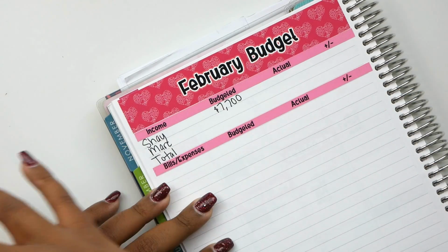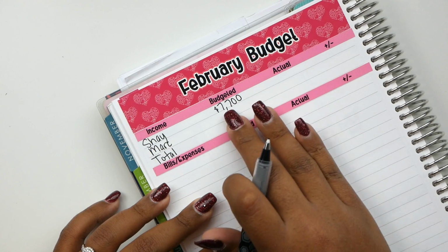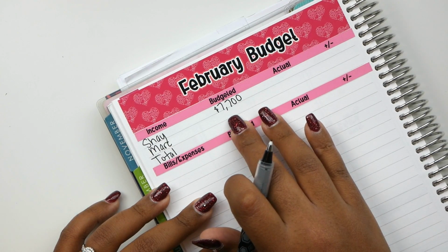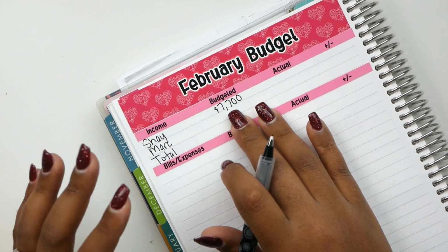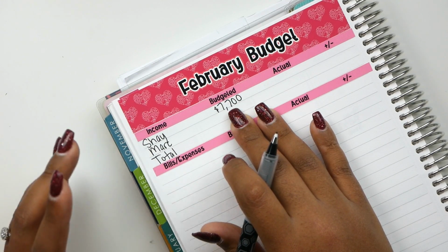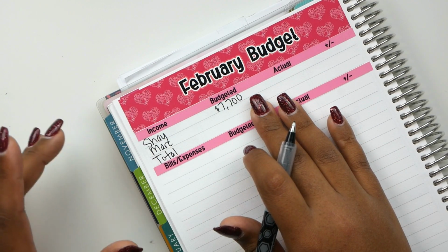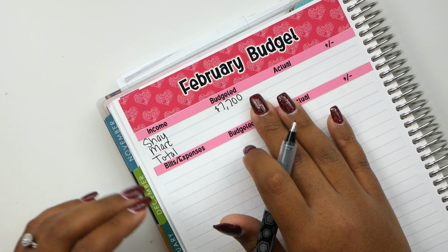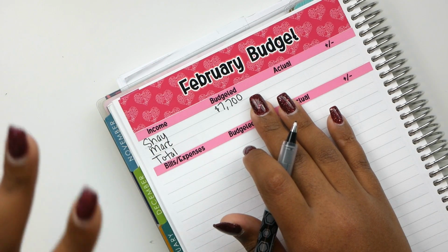For my husband's, we're not going to budget anything. He is salaried and we don't use his income to live off of. We just have all of it go to a savings account, and his income is pretty much what takes care of everything that mine does not. So his will take care of my dental exam, because we've been saving his income for a while now. That'll take care of my dental procedure.